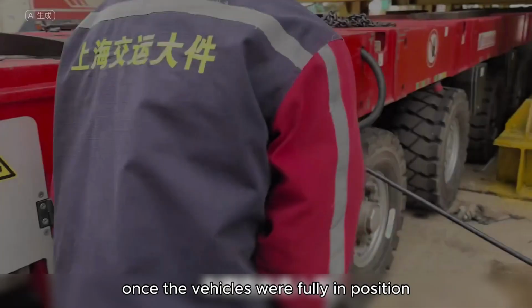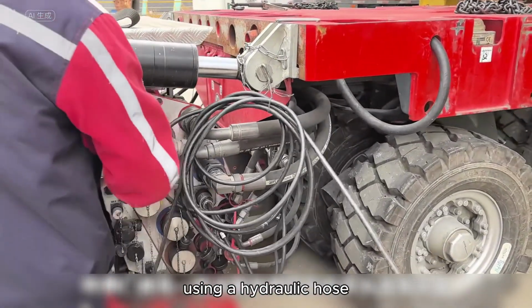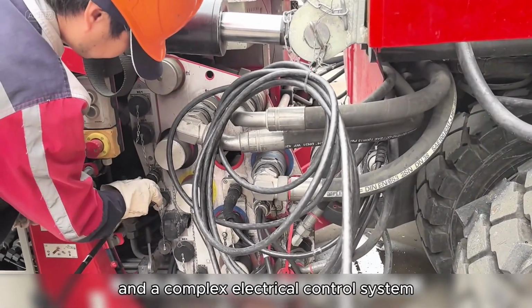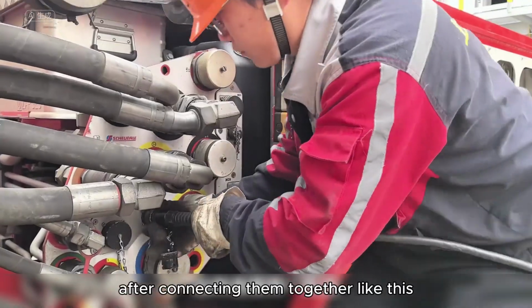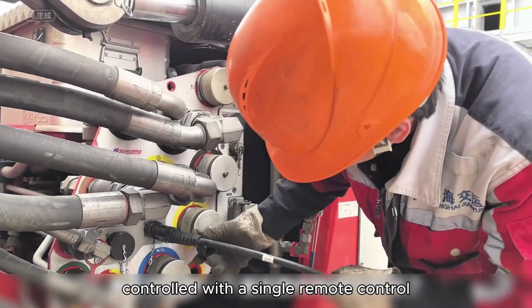Once the vehicles were fully in position, the workers connected the 2 trailer heads together using a hydraulic hose. Inside the trailer head, there's a fuel tank and a complex electrical control system. After connecting them together like this, both trailer units can be controlled with a single remote control.